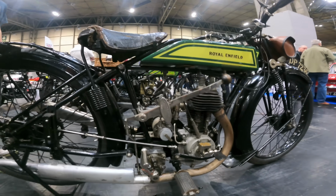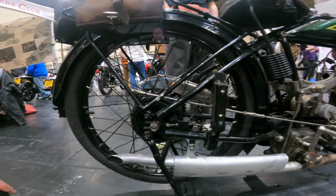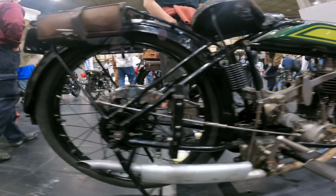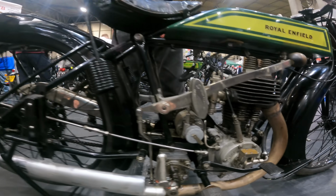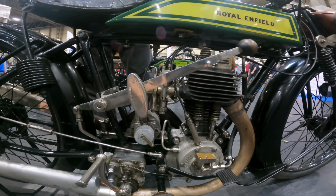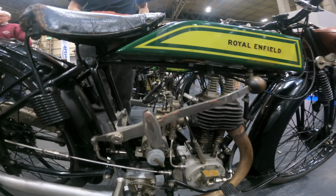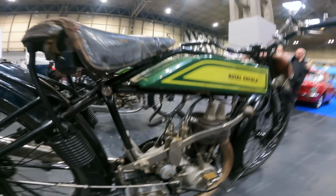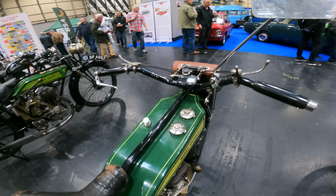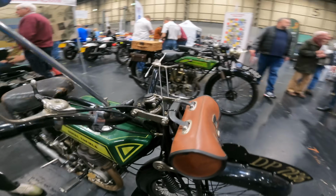Look at this hand gear change Royal Enfield. Do you notice where the foot brake is? That's right, it's on the right side, except it shouldn't be there because this is a British bike, isn't it? And yet there it is on the right hand side. Yes, the simple fact is that back in the days of hand gear change, the brake could be on the right or the left, depending on which motorcycle you bought. It was not standardised at all.